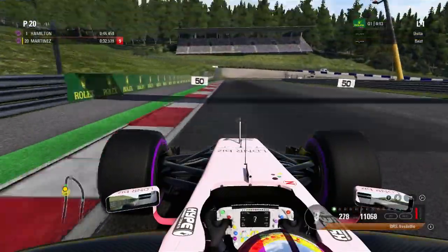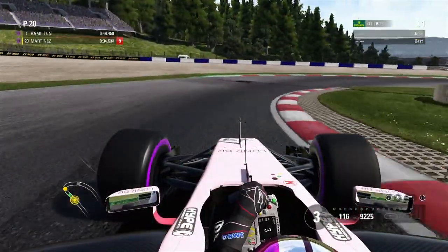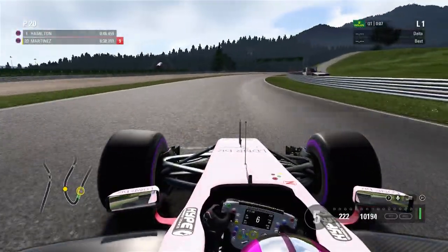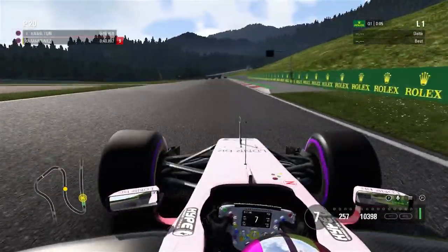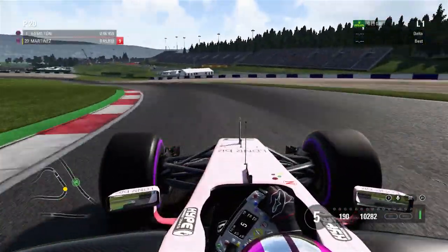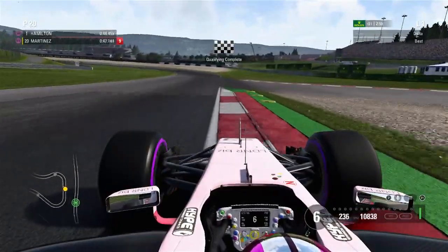As we now go into turn number 5, I believe this is now turn number 4, we're getting a pretty good run through there, nice clean exit. And now through the kink of turn 5 that feeds into turn 6, obviously modified corner names as the former turn 2 is now turn 3, because the kink before is classed as a corner now.